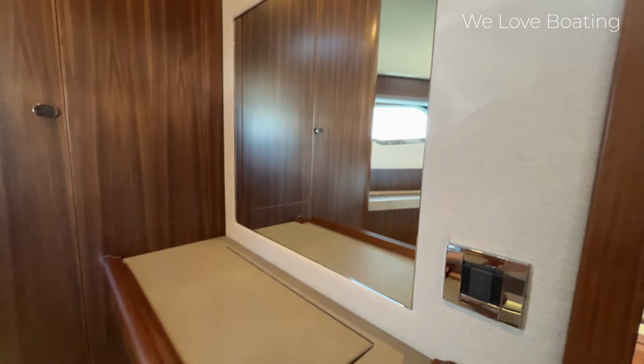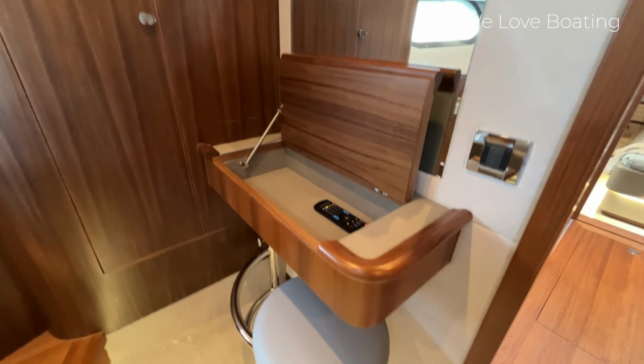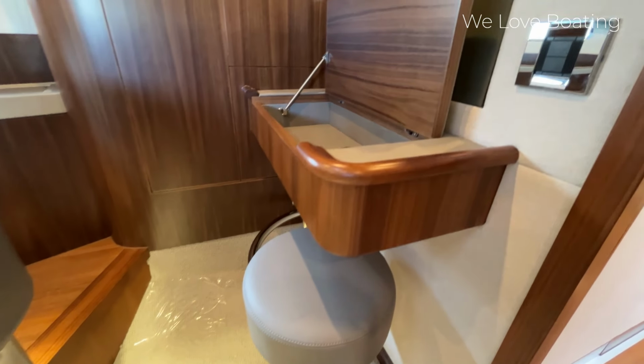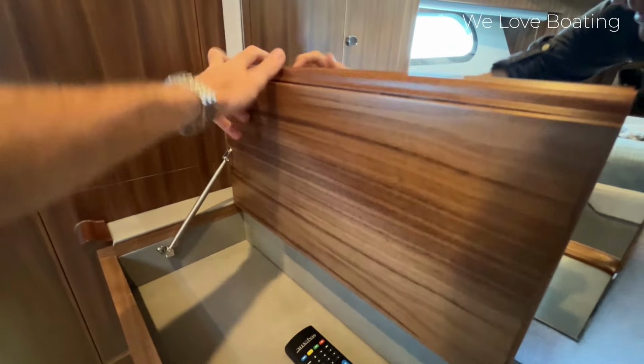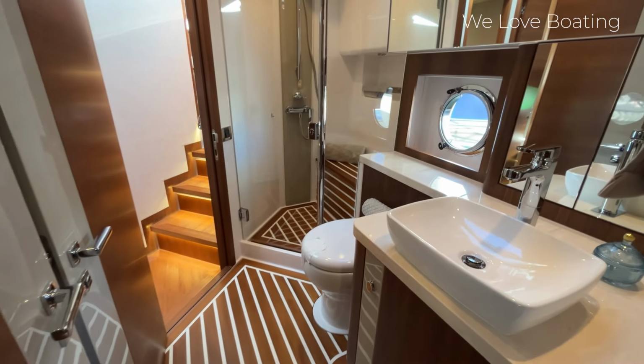AV, a small area here with a swing out chair, so you can either set yourself up there to do your hair in the morning, or that could even serve as a little small office for your VIP guests, which is super handy. That swings down like that, and it's serviced by the dayhead ensuite.